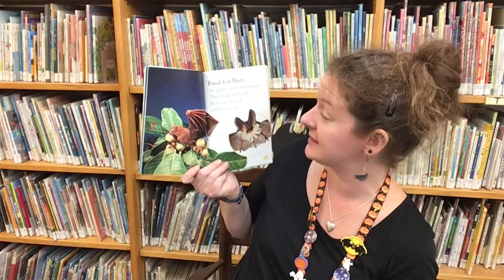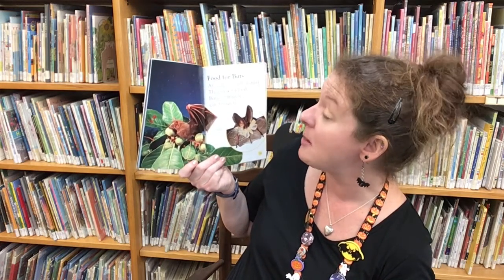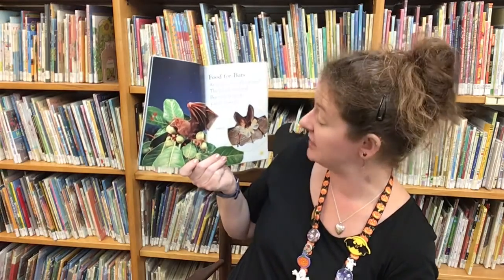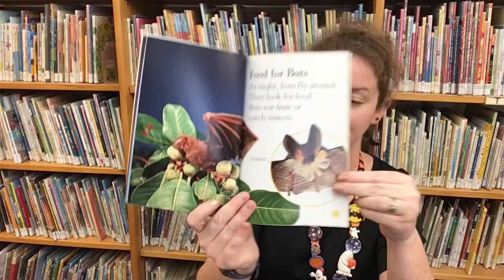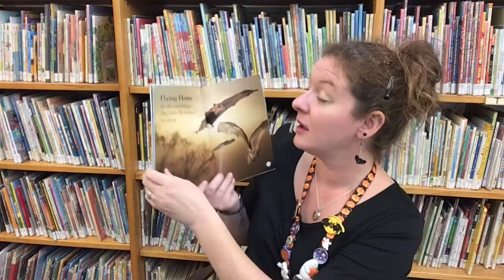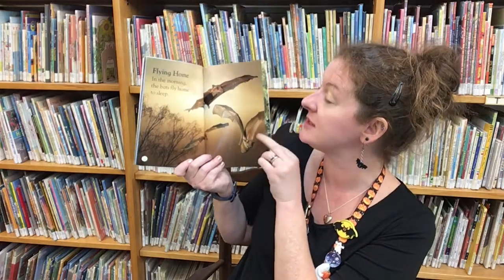Food for bats. At night, bats fly around and look for food. Bats eat fruit or catch insects. Flying home. In the morning, the bats fly home to sleep.